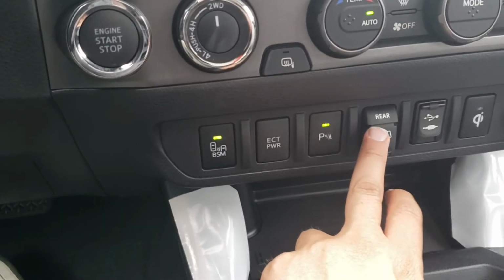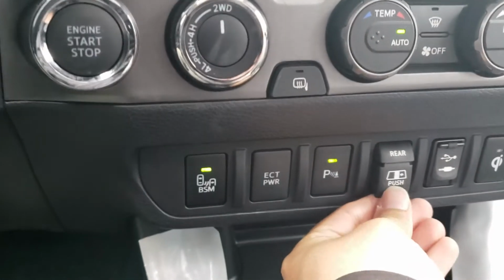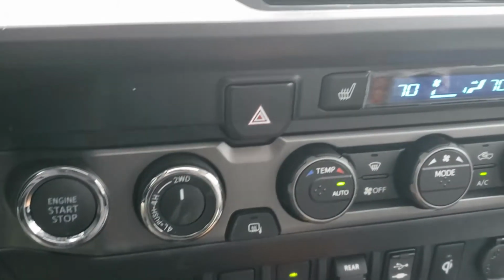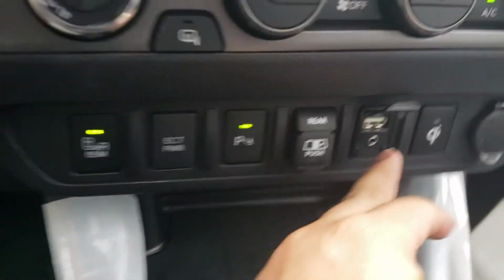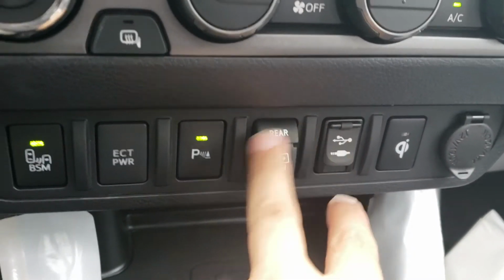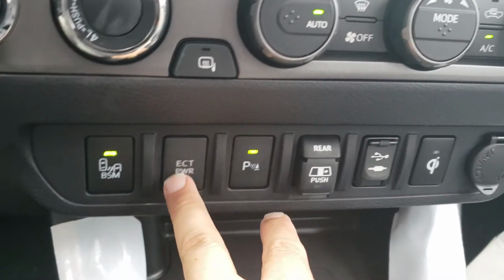And I got auto windows in the back, but there's a shell back there, so I really don't think I'll almost ever use that. It works fine. And I don't think I'll use this either. So these two, but I'm going to make sure.